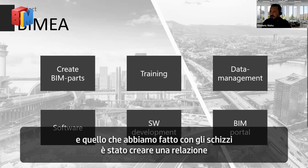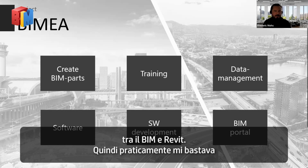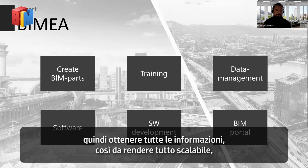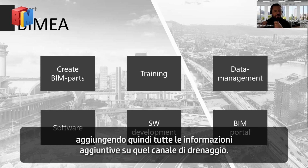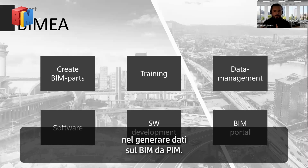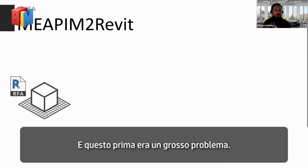And what we did, working with Ketzis, was building a bridge between PIM and the BIM system in Revit, so that basically I would only have to create one model for one drainage channel type, and then, taking the information from PIM, be able to scale it up, adding all the additional information related to this type of channel. So basically we have gained lots of time and productivity in generating BIM data from PIM, and this was a major issue.